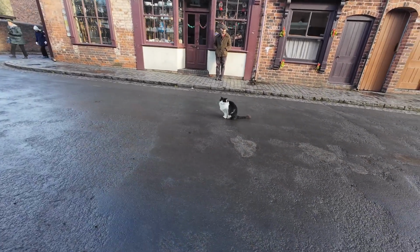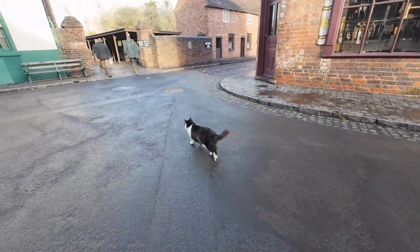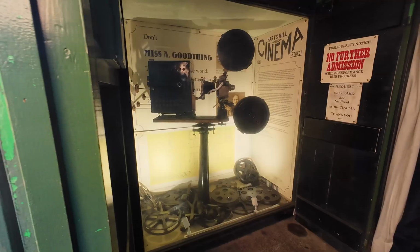The resident cat was walking around like he owned the place. Next stop, we went to catch a movie.